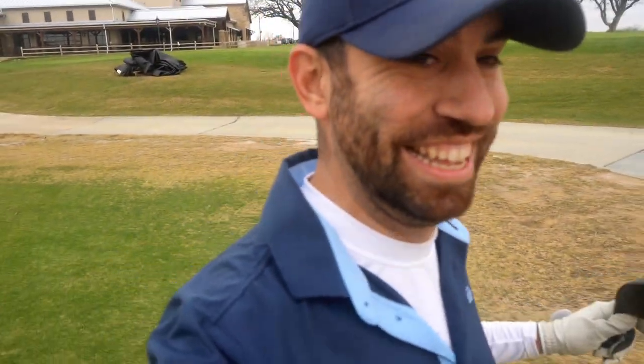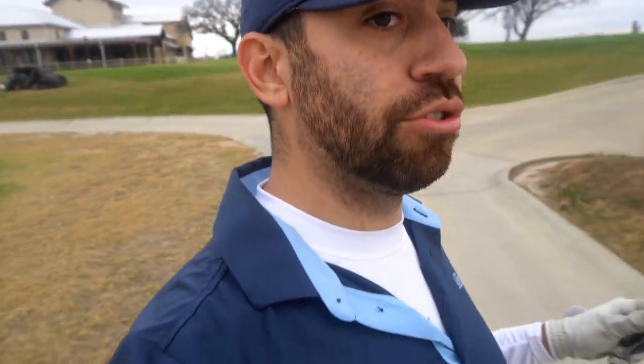Super solid contact. We definitely cleared. However, we played the right line, we just didn't get any draw. It went dead straight, so I don't know if that's going to be bunker. It may have actually hit the mounds on the right side and then kicked right. I'm kind of hoping for that. We'll see. It was a super solid drive.